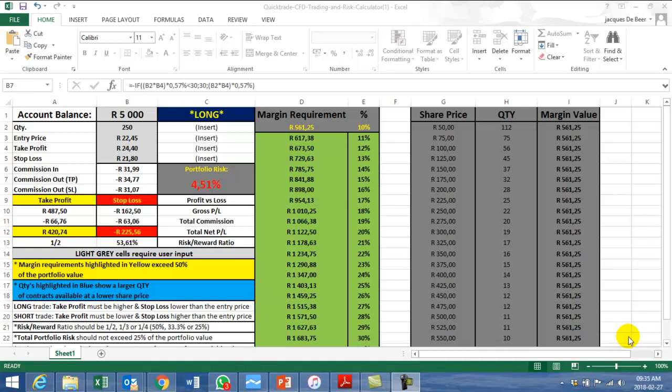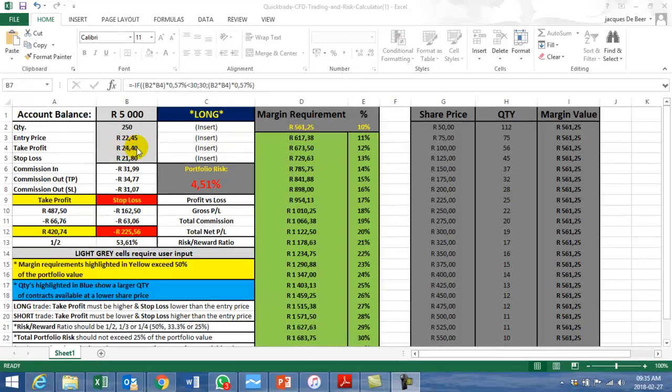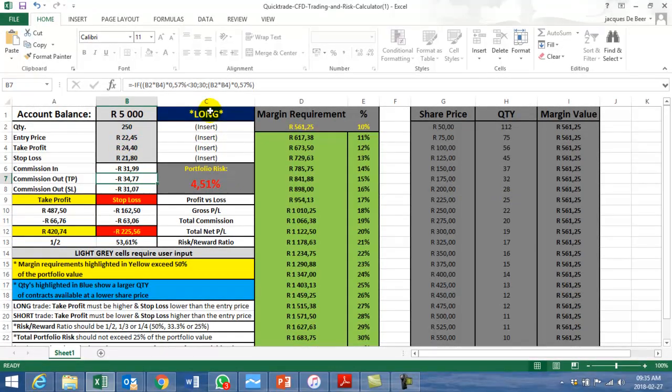We want to enter at a price of 22.45 and chase it up to a take profit level of 24.40. That's a long trade. And we need to have a stop loss of about 21.80. So if I go for 250 shares, I might take a risk of 225 and my profit would be 450, but I'm still making a 1 to 2 ratio.